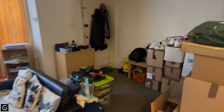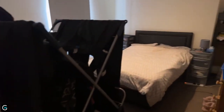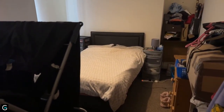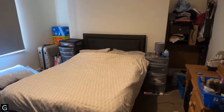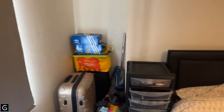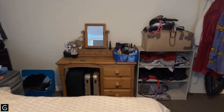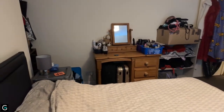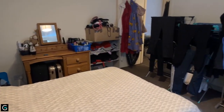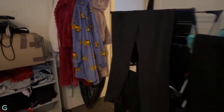We're going to head round now down a small hallway. And the first room we're going to come to is the bedroom. So the bedroom measures in at 11 by 11, so a really good size double. Now, you are located at the rear of the property. Again, double glazed, gas central heating. Again, you've got carpet in here with magnolia walls. Again, all the furniture does belong to the current tenant, so it'll be going.